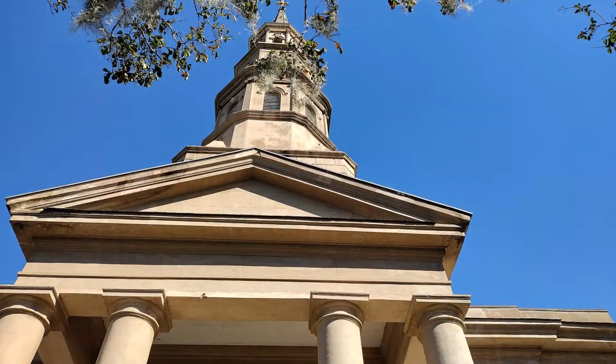Here we are in front of the St. Phillips Anglican Church here in Charleston, South Carolina. The congregation was first established in 1680. Yeah, this is an amazing church. This particular iteration of the church was built in 1838, and this is an important historic site. The tower of the church is quite tall, and so it was actually used for a long time as a lighthouse, as well as a church. So very, very important site here in Charleston.